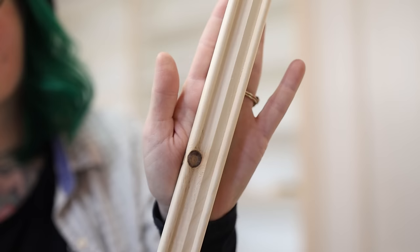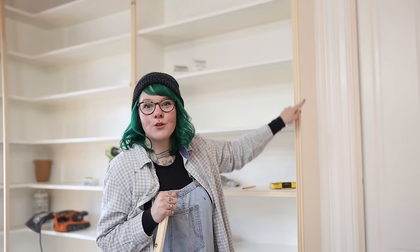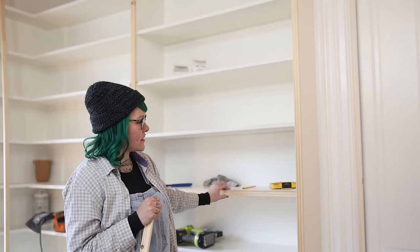My dad and I whipped these up. We just ran it through the router and it came out with this nice little design here. Ignore the knot. As you can see behind me, I already got two of the up and down pieces put up, and then this is not attached, but I just wanted to see how it looked. Very excited. So let me move you in a little bit closer and we can get started getting some of these horizontal ones put in.